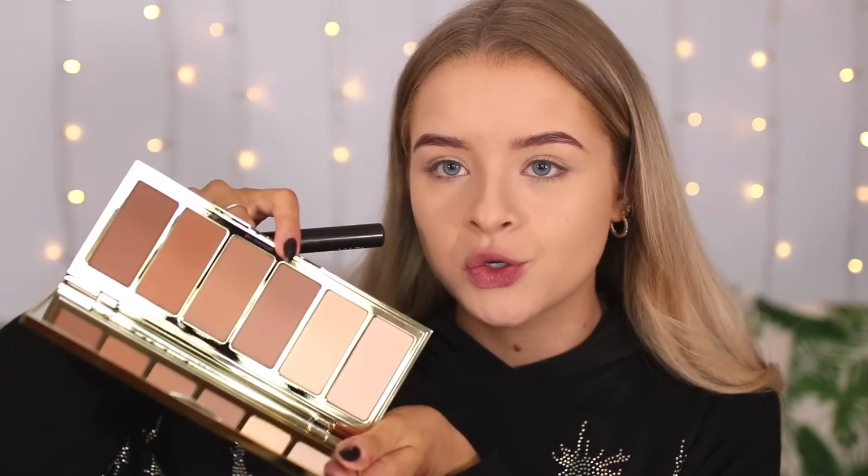So for contour, you want to use a more cool tone shade to look more like a shadow. So I'm taking this shade, which is called Carrot. Even though my cheekbones aren't the most prominent, my face is quite round, you can see where they start just by looking at your face in the mirror. Some people find it helps to move my mouth to one side like this, and then you can see a bit of shadow here.